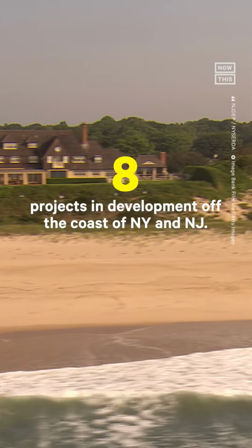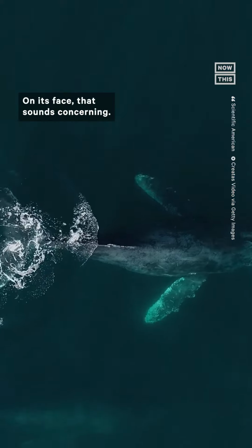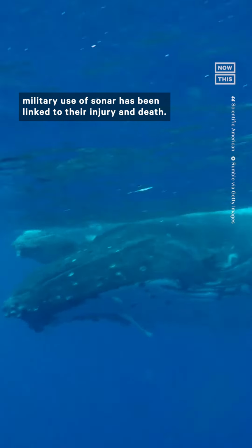Right now, there are 8 projects in development off the coast of New York and New Jersey. The first steps are just surveying the seafloor using both samples of the sediment and sound to map it out. On its face, that sounds concerning. Whales and other marine mammals use sound to communicate and get around, and in the past, military use of sonar has been linked to their injury and death.